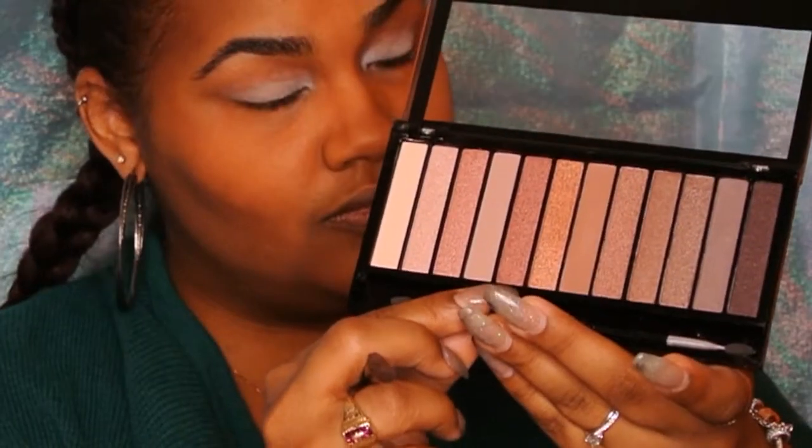However, there are no names on this palette, so I can't tell you guys what colors I use. I can just do it by showing you. But I believe the palette was the Rose Gold palette, and you guys missed me doing my base coat.